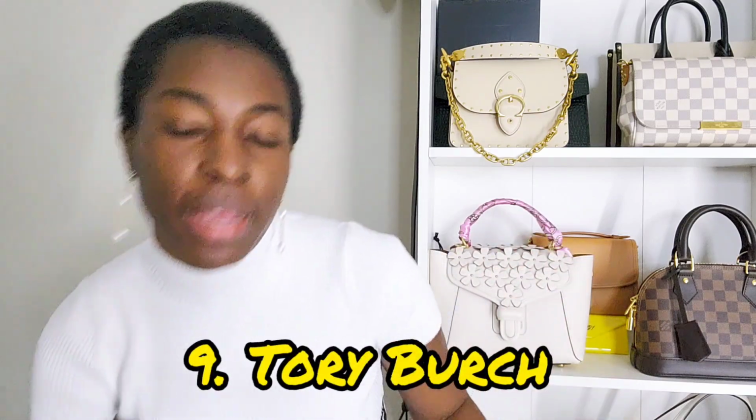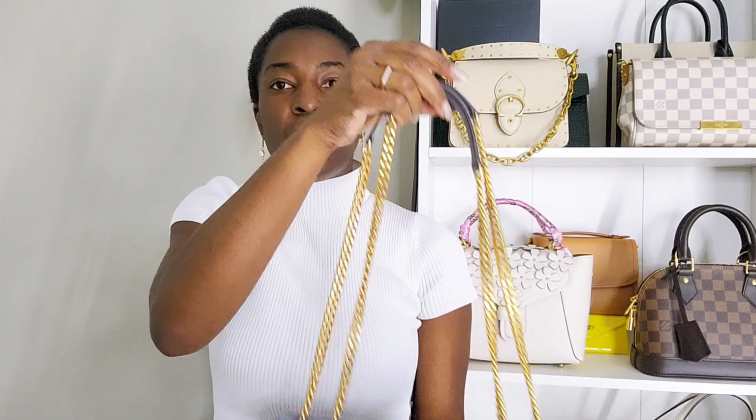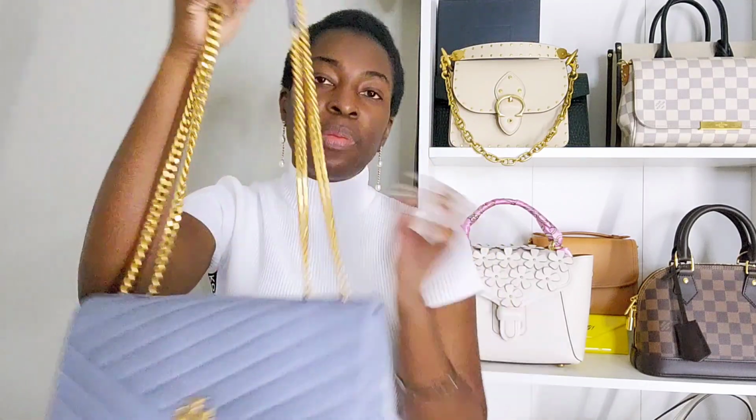I'm going to start with the first bag I ever bought from Tory Burch, and it is my Kira Chevron shoulder bag. This is in the larger style in the older version. They've done a newer version where the T monogram is a bit bigger, and I think there are a few more subtle differences between both as well. So this is in the beautiful cloud blue color. Honestly, I think this is my favorite color that Tory Burch has ever made this bag in. It comes with the chain and leather strap, which I absolutely love. I use this solely as a shoulder bag.